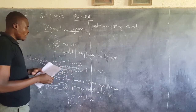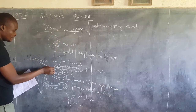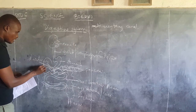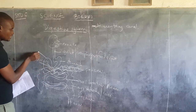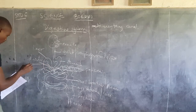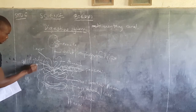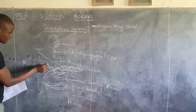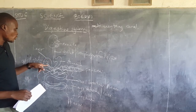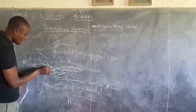And then we also have another part that is not part of the alimentary canal, but it's part of the digestive system. It's drawn like this, and then that organ. So this one is the liver, and here is the gallbladder. The liver produces bile, and it is stored at the gallbladder. From the gallbladder, you have a duct.